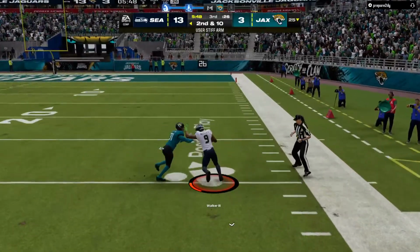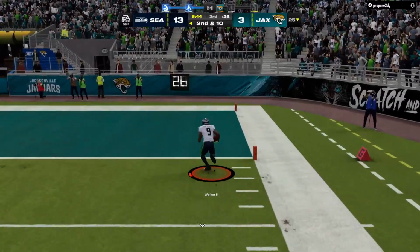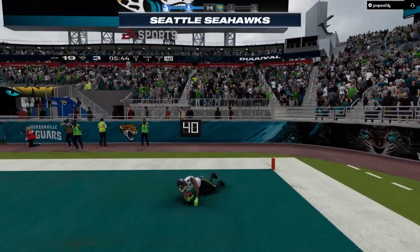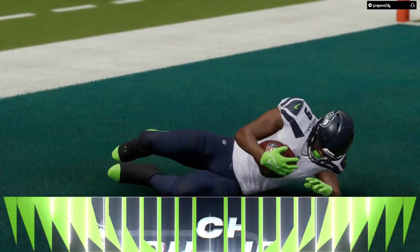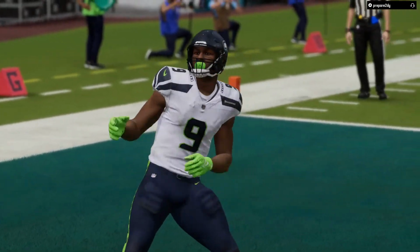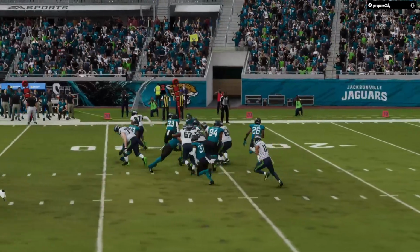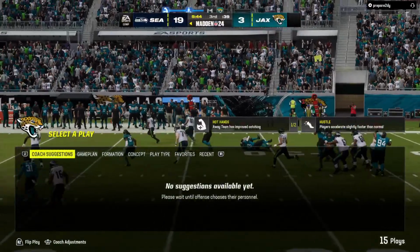And now off to the races, down the right side, inside the 20. And all the way in, touchdown Seattle. Ken Walker, 75 yards. And the Seahawks come right out of the locker room and score here in the opening minute of the third quarter.